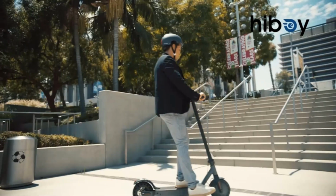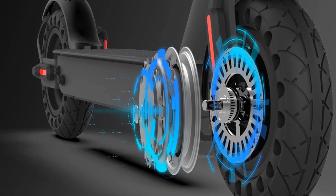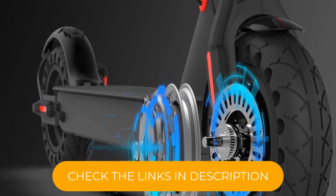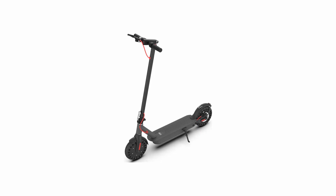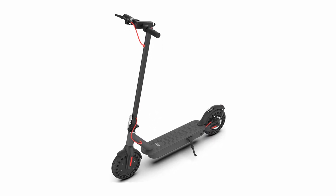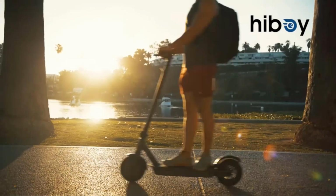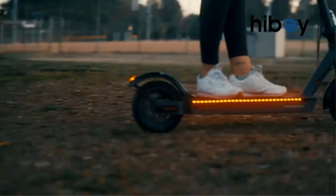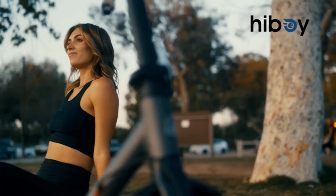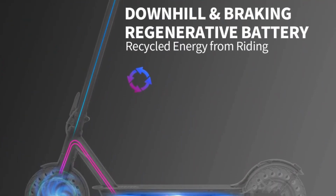In addition to its rubber-covered solid tires, this electric scooter features impressive power thanks to a 500-watt electric brushless motor and can reach a top speed of 19 miles per hour. It'll travel up to 25.6 miles on a single charge, and the double braking system includes both disc and anti-lock regenerative brakes. And if you love smart functionality, the fact that this electric scooter pairs with the Hiboy smartphone app is perfect for customizing your scooter's functionality.